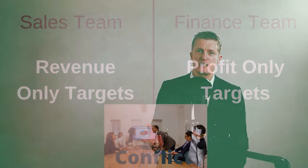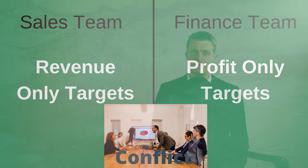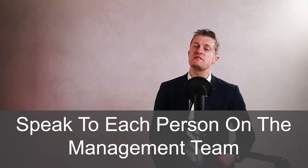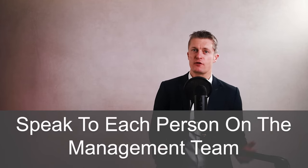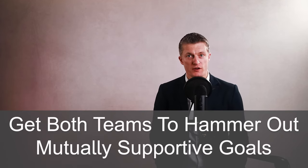An example of conflicting goals could be the sales team with a revenue-only target, and the finance team with a profit-only target, and the finance team and the sales team keep getting irate at each other. You might need to speak to each person on the management team and separately persuade them to change how the goals are calculated. Or get the finance team and the sales team to hammer out mutually supportive goals and then take this to the management team.